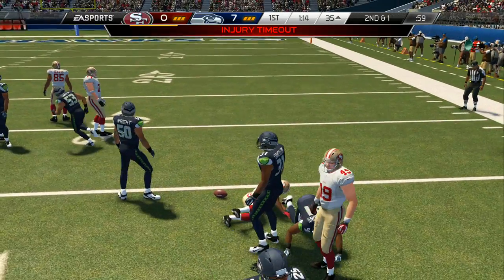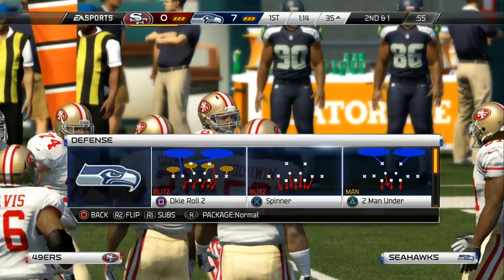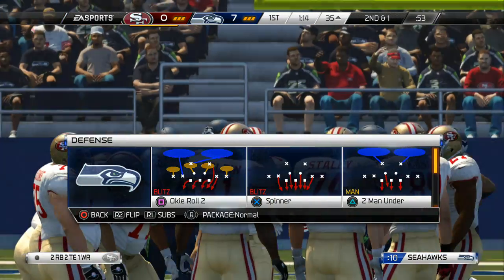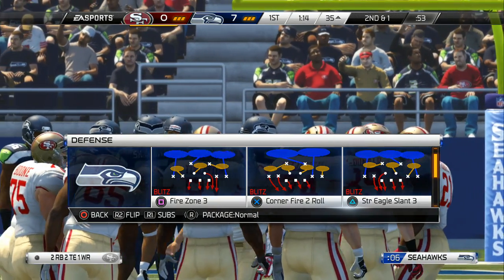Oh, we've got an injured player on the field. Always hard to guess what the injury is, and we don't like to speculate, but I think it's pretty apparent. It's an upper body injury. We'll let you know when we find out.